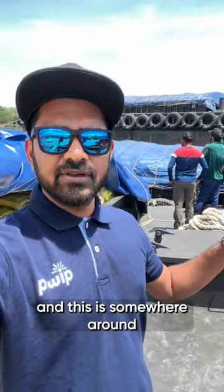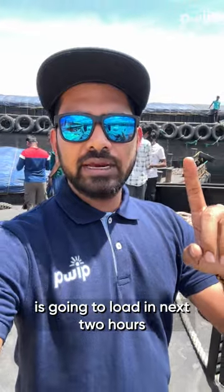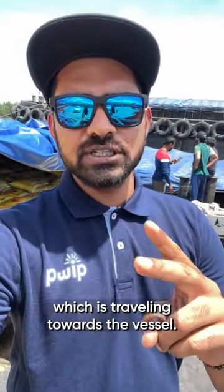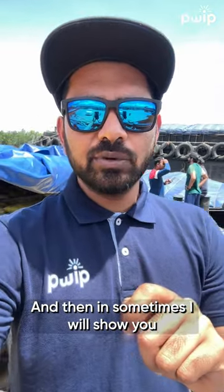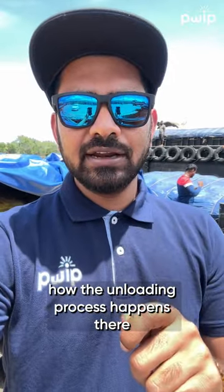This is somewhere around a 1,000 tons capacity barge that you see here. It is going to load in the next 2 hours. So today there are going to be two barges which will be traveling towards the vessel, and the vessel is sitting at Bay of Bengal right now. And in some time I will show you how the unloading process happens there.